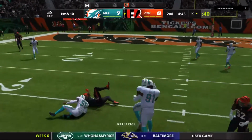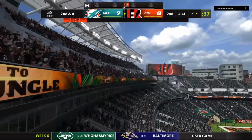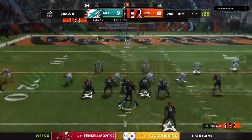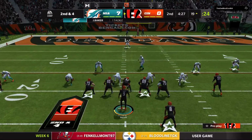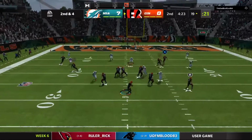Now Burrow on first down. He'll drop this one down to Mixon. Give him 6 on the play, and it's a 2nd down. Well, this offense will definitely utilize him as a weapon out of the backfield, because he was close to 100 yards receiving a week ago. So they will try to get him the football in space, as they did right there.